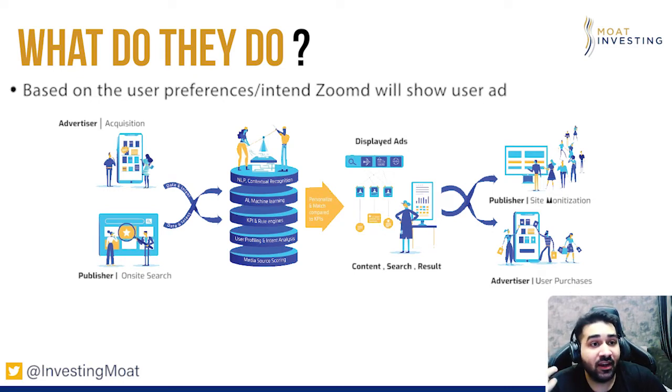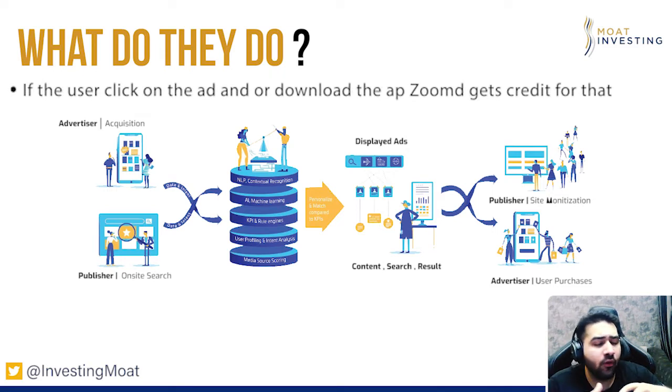And let's say if this user is very much interested in sports and ZOOMD has a client that wants to promote a sports betting website or a sports betting app or perhaps a sports application for whatever purpose. Then when a user returns to a particular website, all of a sudden, he will see an ad which is targeted on sports and is targeted based on his intention and preferences. And if that user clicks on the ad or downloads the app or engages with the ad banner in some way, ZOOMD will make revenue and get the credit for it.